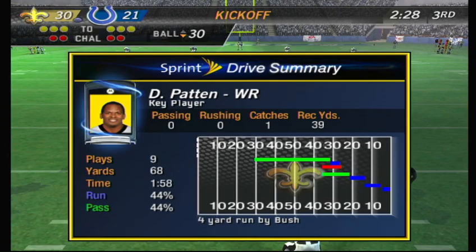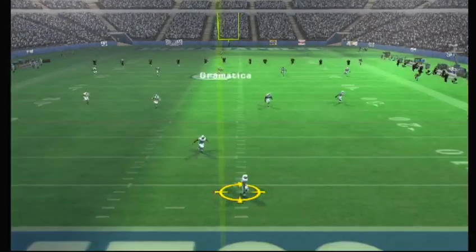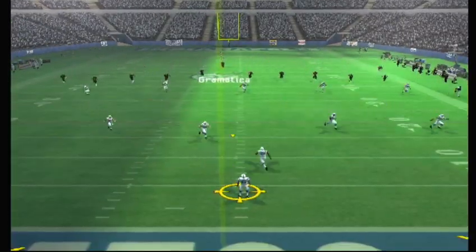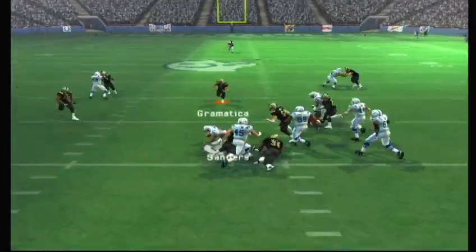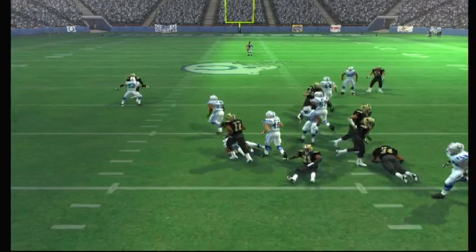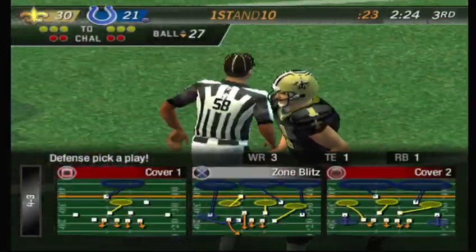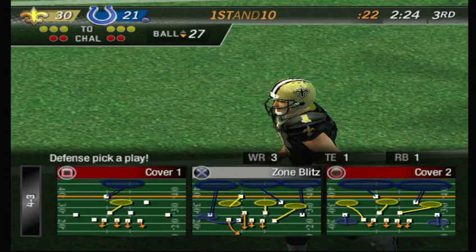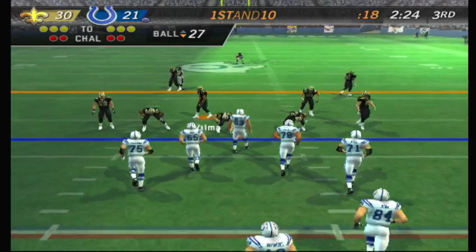New Orleans is lined up for the kickoff. Sanders back to return. He got all of that one, from the 4-yard line. Couldn't stop them from getting into the end zone the last time. Now, a smart coach would call this defense. The Colts will start the drive at the 27-yard line.